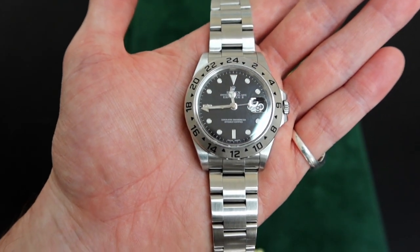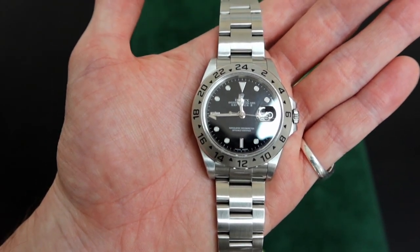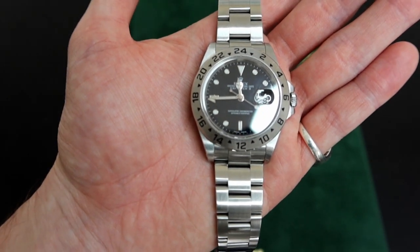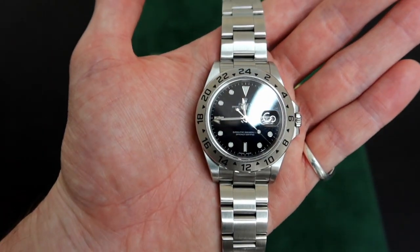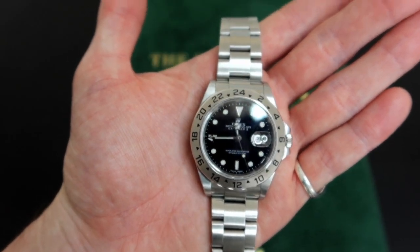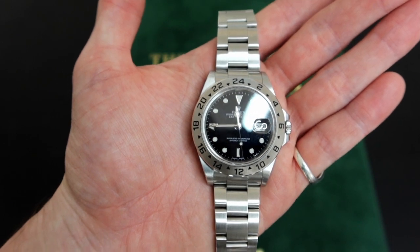especially if your wrists are... your wrist size sort of determines the watches that you're wearing. I have a smaller wrist, so I feel like I can pull off a 36mm cased watch, but I also can pull off a 40mm cased watch.